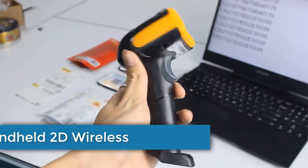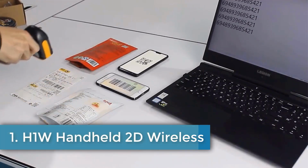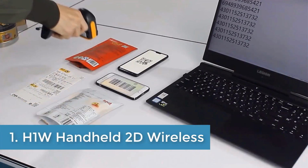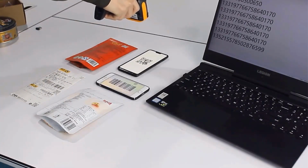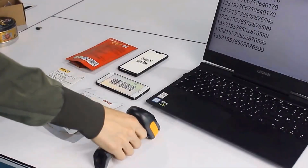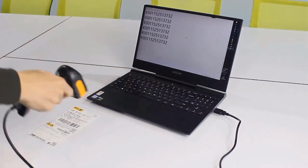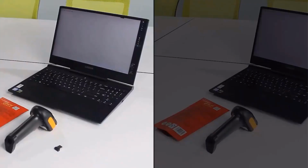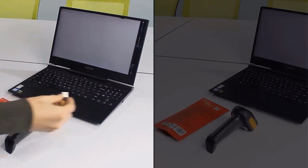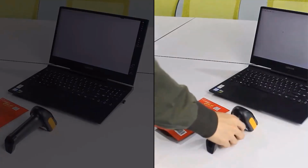Number 1. H1W Handheld 2D Wireless. The provided document outlines various barcode scanning devices offered by the brand HZTZ, originating from mainland China. The models range from wired to wireless options with features like 1D and 2D barcode scanning capabilities, Bluetooth connectivity, different scanning modes, and various decoding capabilities such as QR codes and data matrix.